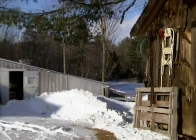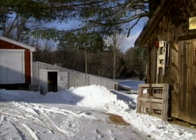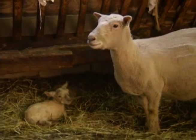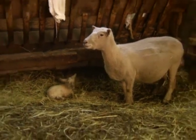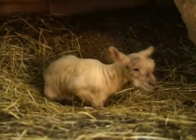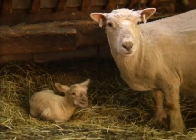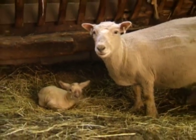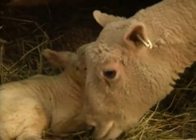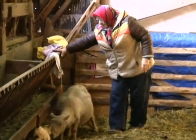It still feels like the middle of winter outside Nona's barn, but it's March. The first lamb of the year has just been born. Nona doesn't get much sleep during lambing season. She's up every few hours helping the mothers.